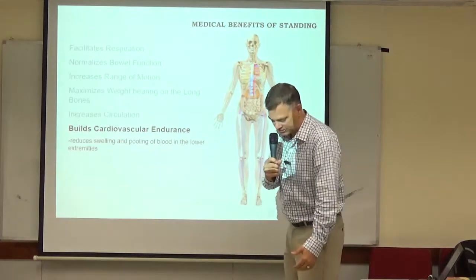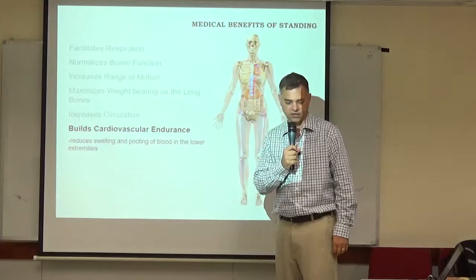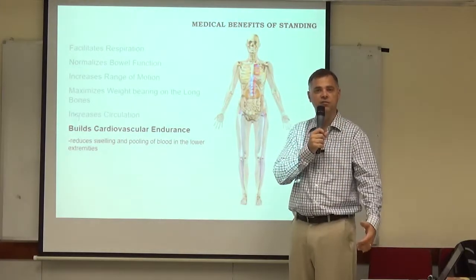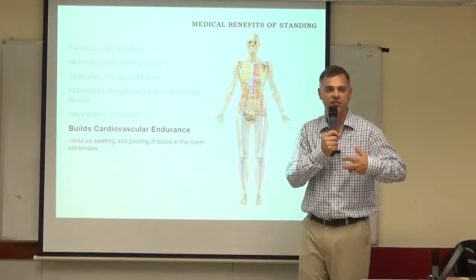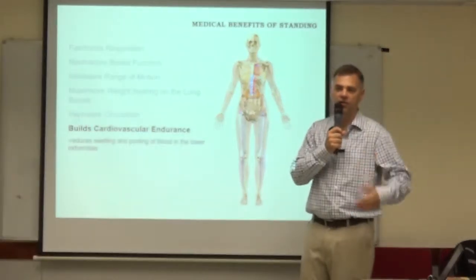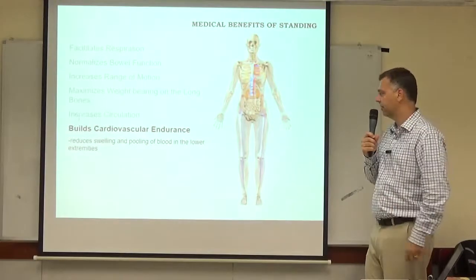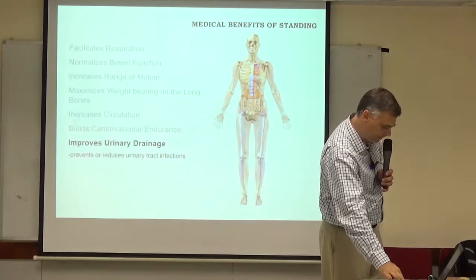And if you have patients that do get a little bit of swelling, we don't see it a lot with kids, but the older patients get, or the taller they are, you might start to see some swelling in the ankles. But the nice thing about the cardiovascular system is it'll strengthen. It'll pump that blood, and it'll improve over time. You just have to go at a pace that they're able to tolerate.